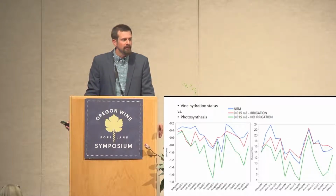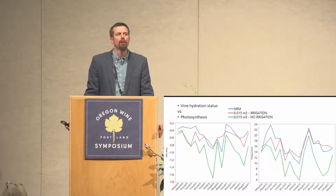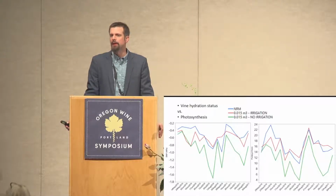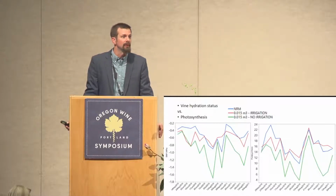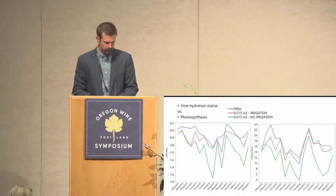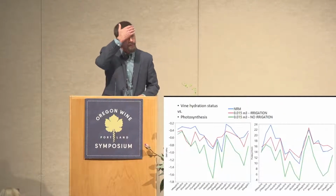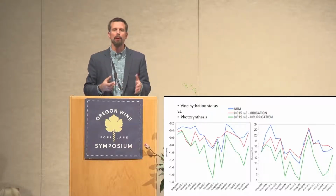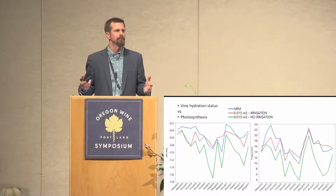The green bar is 0.015 meters cubed volume root restriction without irrigation. And so this is just saying that in some years, if you use these root bags, it might be nice to have companion irrigation ready to roll, especially in super dry seasons, which it sounds like you guys are pretty dry in most seasons. So if you're going this route, I would recommend considering irrigation in tandem with it. Because when we did irrigate, which is the blue line, stem water potential and photosynthetic rate more closely paralleled that of the freely growing roots. Does that make sense?